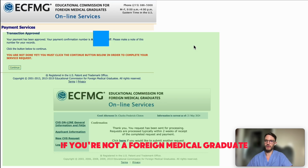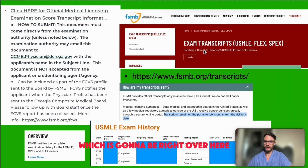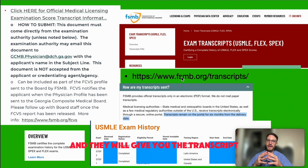If you're not a foreign medical graduate, you have to do something a little bit different, which is going to be right over here. This is going to be the exam transcript section. So you will log into this website. Even if you're an FMG or not, you have to log into this FSMB, the Federation of State Medical Boards, and they will give you the transcript for all your USMLE history.